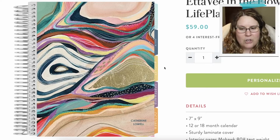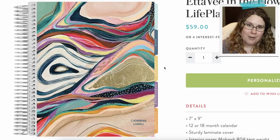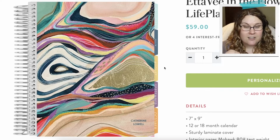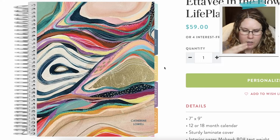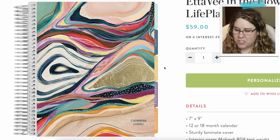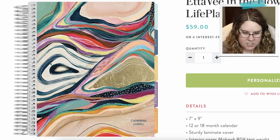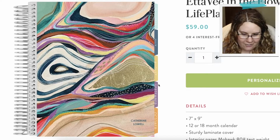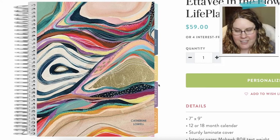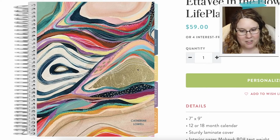Anyway, so this one is called In the Flow, and I can definitely see the waves, but what it really reminds me of, specifically before I saw the title, was a geode design with all of the layers and the circles and the swirls. And I know geodes aren't necessarily as big now, but I still think they're absolutely gorgeous. That's really what this says to me. It's a colorful geode cover. And I mean that in the best way ever, because I think geodes are gorgeous, which is part of the reason why they were popular.